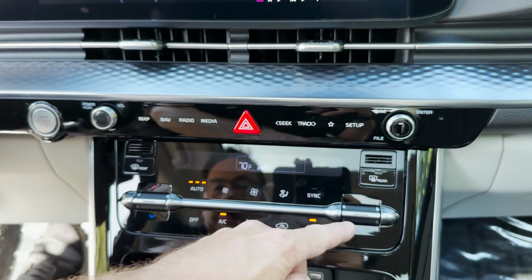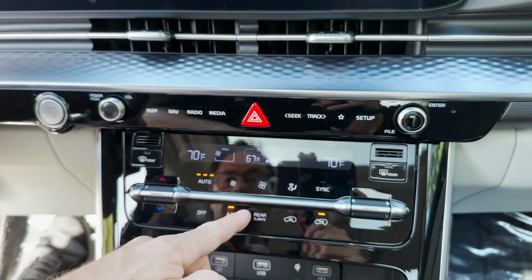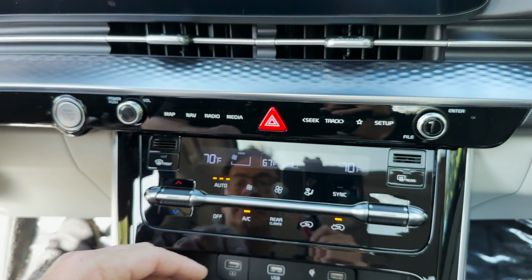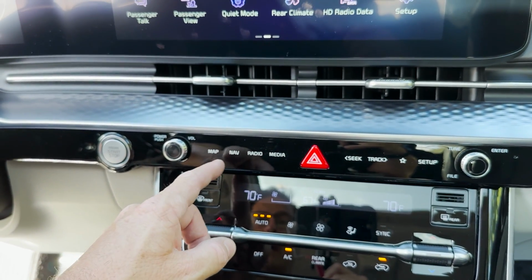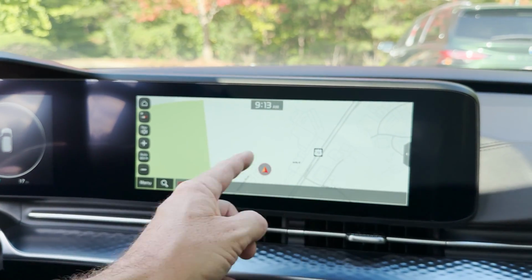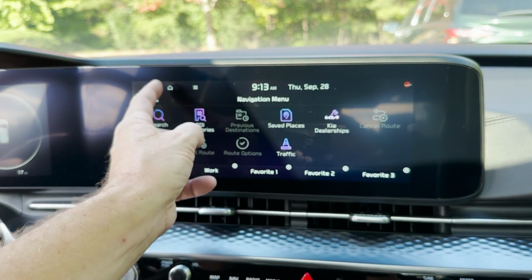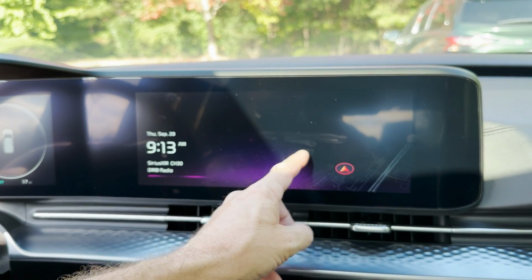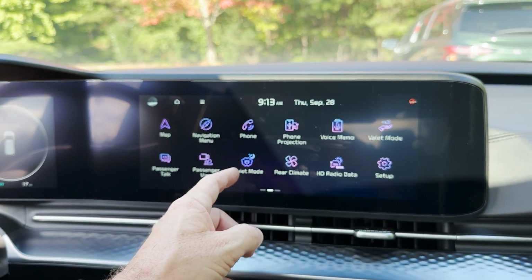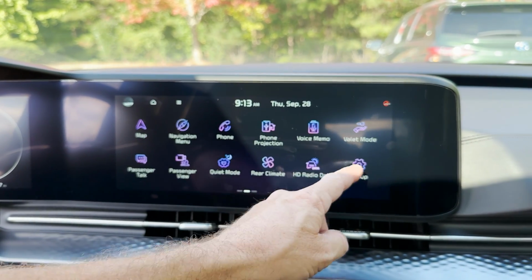Okay. So we got different temperatures for that, and then for each of the sides. That's kind of easy to use. Then we've got our controls here for the nav. Look at that. It goes all the way across here. So this is a bigger screen. I just like this design. This seems kind of like a retro, almost like you'd see at a, I don't want to say Radio Shack, but it's become modern now. So you can set up so many different functions and features.